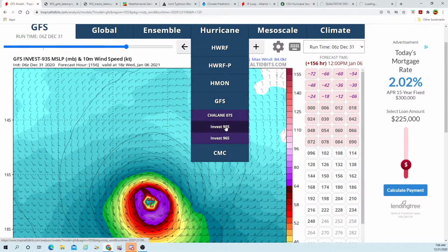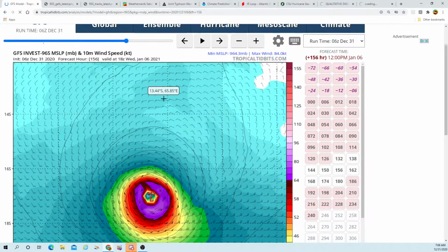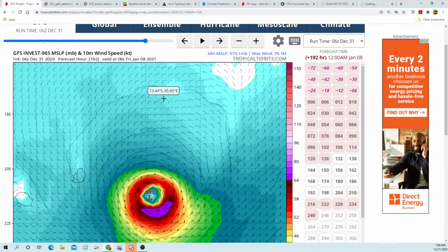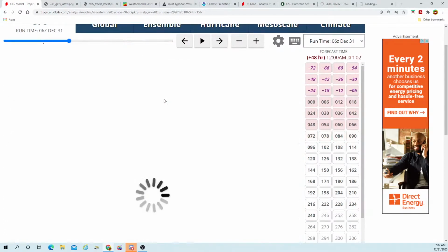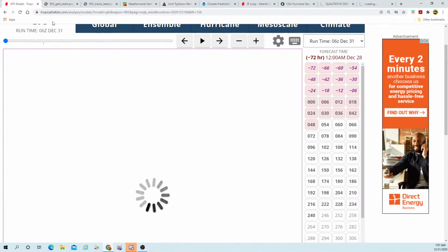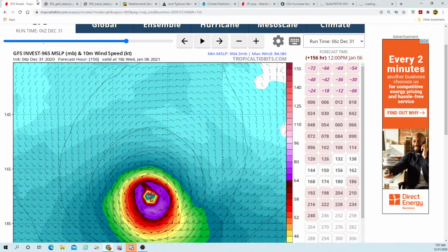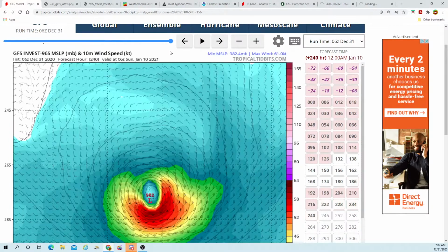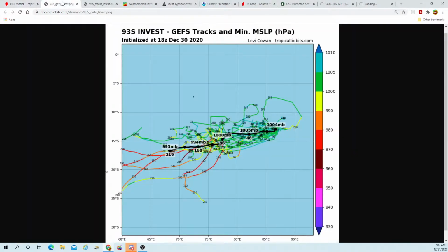So let's take a look and see what they say for Invest 96S. It looks like they literally show the exact same thing. Do I need to refresh it again? Because the GFS is acting strange. They show the exact same thing. That's just really weird.